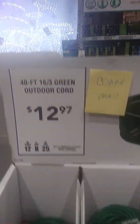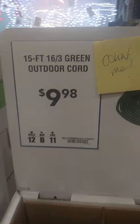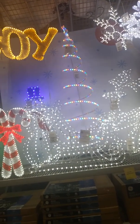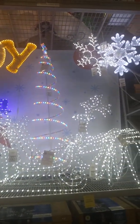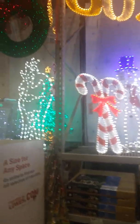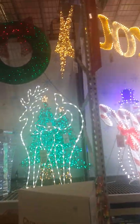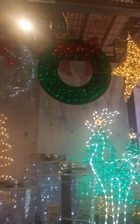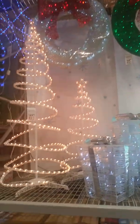All right, 40-foot green outdoor cord, $12.97. The 15-foot is $9.98. Wow. I'm not going to go around telling all the prices, but I'm just going to let you guys see what they do have to offer here at Lowe's. You always can go to your local Lowe's and inquire, or go online at lowes.com. Nice.